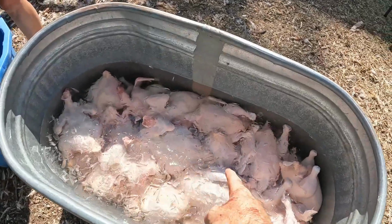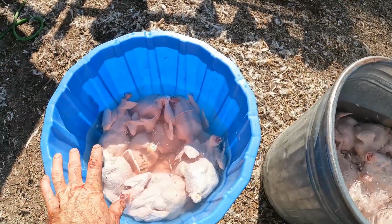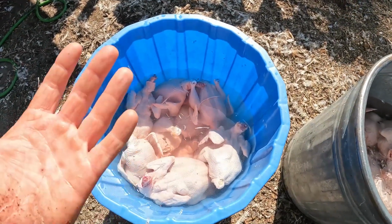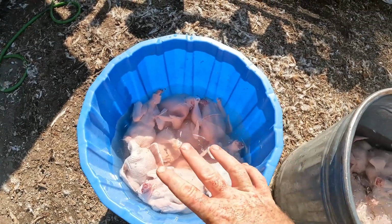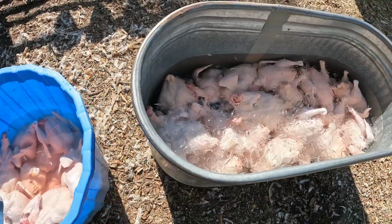See how clean and clear the ice bath is? That's how you want it. This one's pretty clean and clear because we just changed it, but it will get a little blood in it. You just want to make sure you're changing it often to keep it cool water, because these warm birds will warm it up. And then after they sit in there for half hour or till it's full, you grab the bottom ones, move them over here, and then repeat the process.